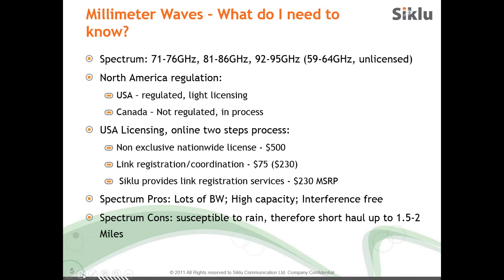It's very good that it's licensed, because you have the FCC in your support in case there's interference from neighbors after you have registered your link. The FCC protects you. The process is fairly simple. There's a big database of the FCC and you just register in. The FCC confirms that there is no potential interference in the area and gives you a confirmation. So this is fairly easy.